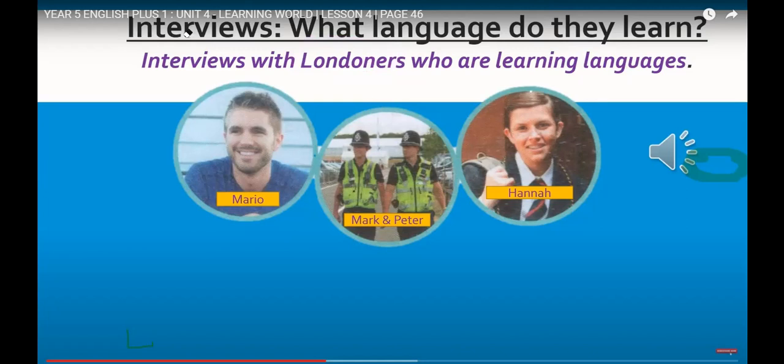Okay. Kita ada 10 minit lagi. Saya akan bagi link baru nanti. Kalau tak sempat, sebab kita akan tengok Google Form ni. Kita tengok selanjutnya apa latihan selanjutnya. Londoners are Mario, Mark and Peter, and also Hannah. Without further ado, let us start listening to the audio.